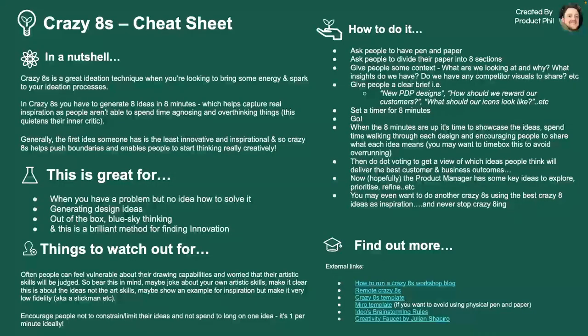Here's a little cheat sheet that I've made to help you and your teams with running Crazy Eights. Please do let me know if you give it a go. I'd love to hear if you've got any of your own thoughts, hints and tips, or findings. I've obviously been quite bullish here saying that I think Crazy Eights is the best way to activate creativity, or the best way to buy stakeholders into your product. Please do let me know if you think you've got an alternative discovery technique that rivals Crazy Eights. I'd love to hear from you.